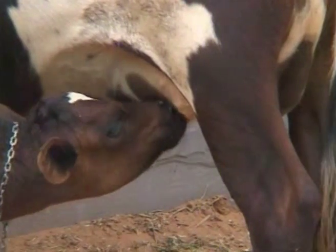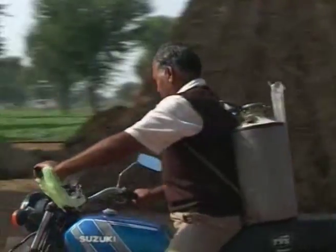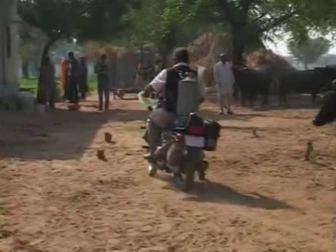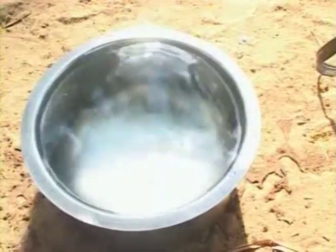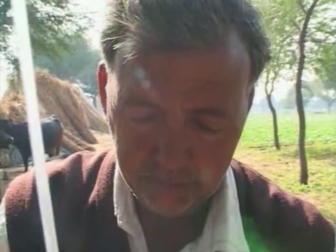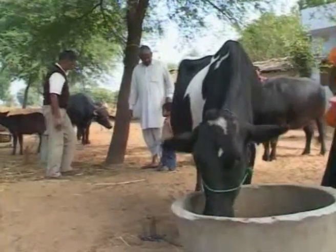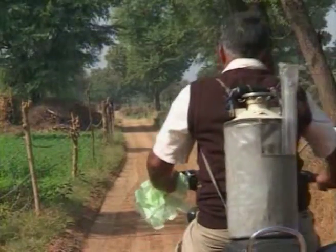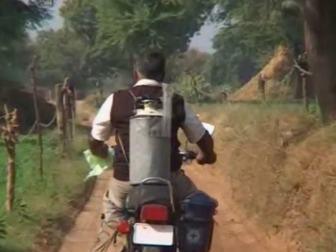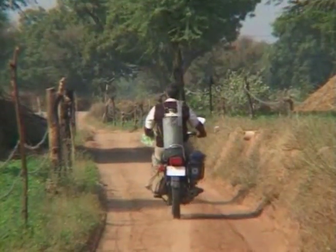One of Sonaram's animals needs to be inseminated. A veterinary doctor is called. He brings his equipment. Warm water is all that is required. Soon he is over with the job, and with pleasantries exchanged, he is off on his next call. Farmers like Sonaram are able to access the best of breeding facilities for their animals, which is a sure sign that the rural scene is changing for the better.